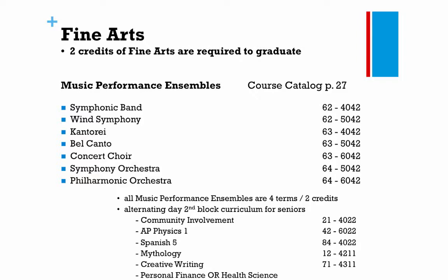All of our music classes count as fine arts credits. This slide shows our music performance ensembles, and for senior year, all music performance ensembles are 4 terms, 2 credits, alternating during second block. The courses listed at the bottom of this slide are offered opposite of our music courses. Please take a moment now to pause this presentation and allow students to look at page 27 of our course catalog to think a little more about what they might want to take opposite of whichever music they are pursuing.